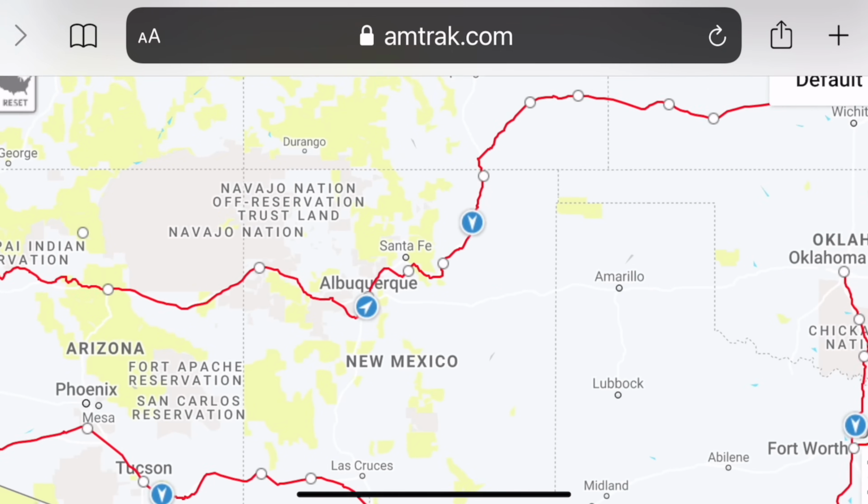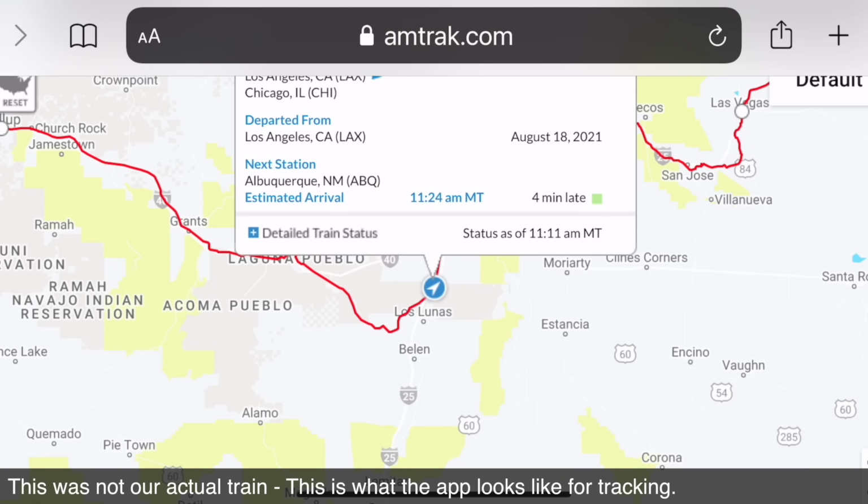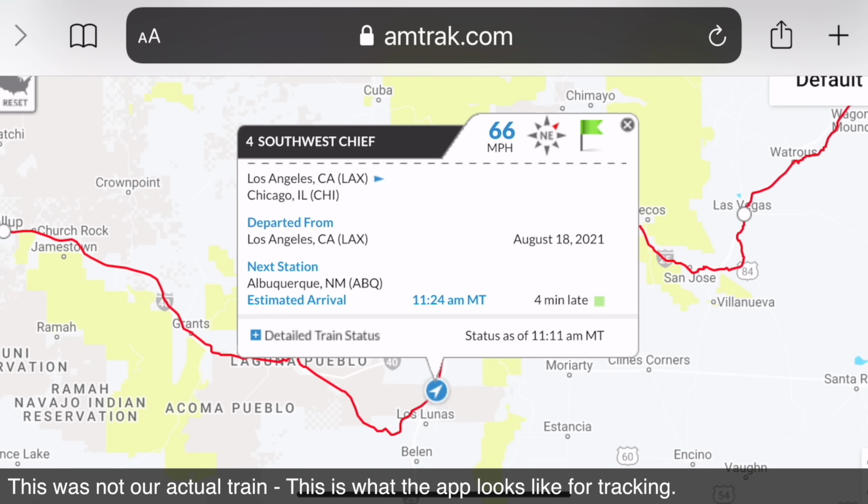Note that the Amtrak train tracking on their mobile site was super cool, and we were able to see when the train was still east of Winslow, so we could just get comfortable on the Flagstaff classic station benches. Even with the delay, because of the app, there were no mysteries or surprises with location and timing.